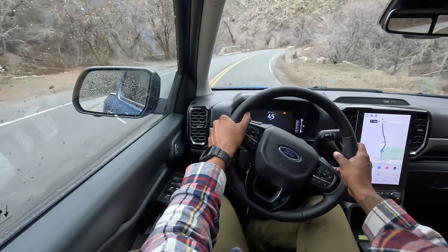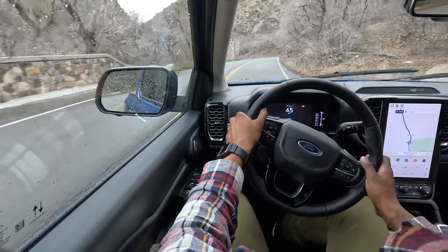Right now, I'm driving the Ranger XLT trim, and this has the 2.3-liter engine. And yeah, it delivers adequate power, and the shifts are smooth with that 10-speed automatic. You pretty much don't even notice when you have to upshift or downshift. I'm not really in love with the noise.